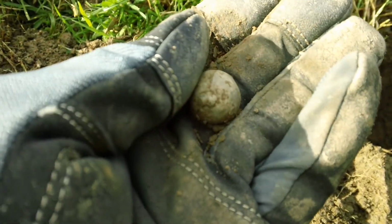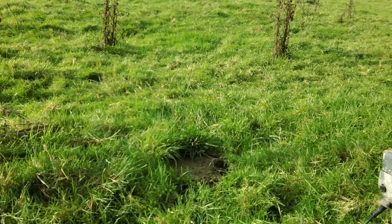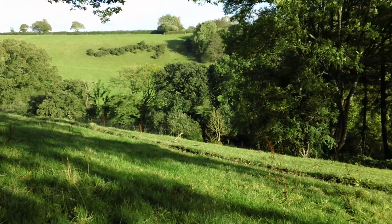Right, let's pop that one in and let's move on up. Just going to work my way over this way I think. Maybe up that bank across. Right, let's put the clod back in there. Right, I think I'm going to call it a day here now.